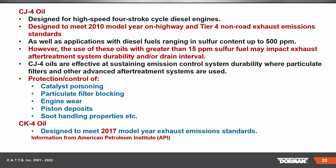We went through a whole slew of different types of oils, and it's still more important than ever, but it was very important. When we went through that stage, we wound up with the CJ4 oil, and I'm not making an oil class out of this, okay? I just plucked a few things in here. You can read through it. Designed to meet 2010 model years on Tier 4, blah, blah, as well as application with diesel fuels ranging in sulfur content up to 500 parts per million. And I'll get to that in a second. However, the use of these oils with greater than 15 parts per million sulfur fuel may impact exhaust. So the sulfur fuel became an issue also.